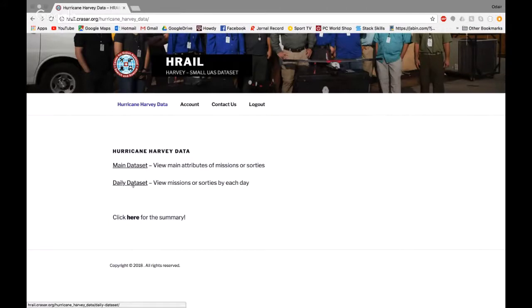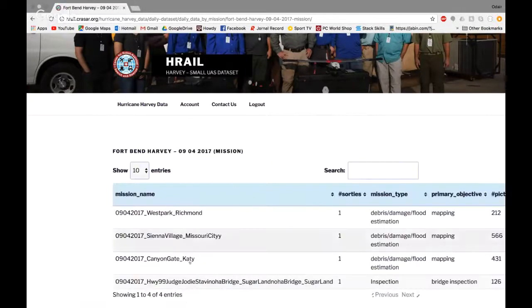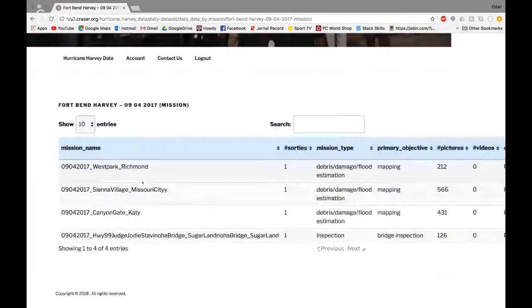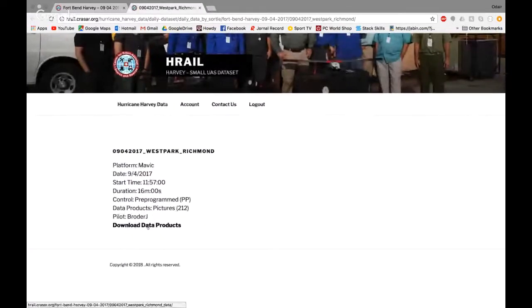You also have access to the daily data set, which just allows you to select, let's do by mission, by each day which one. So for example, let's pick September 4th. You have only the flights that are on that day, and again you have access to the data products for that specific flight. And again, you just have to click download and then agree to the terms.